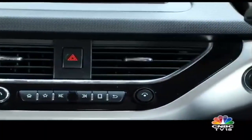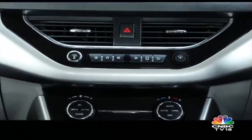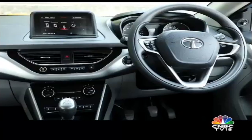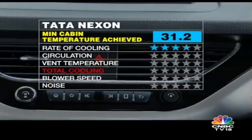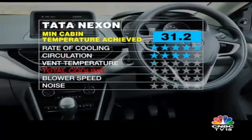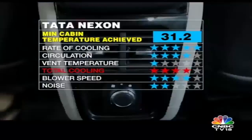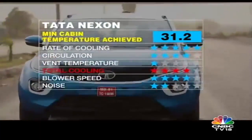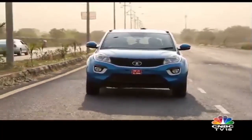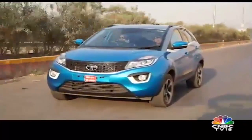Blowers on in full swing. The Nexon wasn't as chilly at the vent, recording a temperature of a relatively high 16 degrees, but had a high blower speed that led to rapid cooling of the cabin. Even the circulation was one of the best, with the rear zone running only 1.45 degrees warmer than the front. For a nuclear family that loves traveling together then, the Nexon has one of the best air conditioning systems of this segment, pipping the scores of the similarly sized Maruti Suzuki Vitara Brezza from last year's tests.